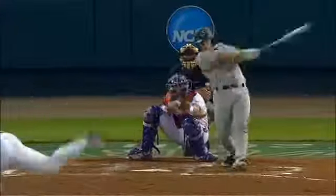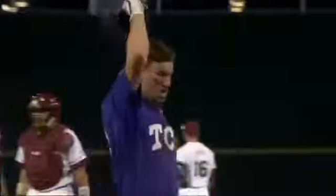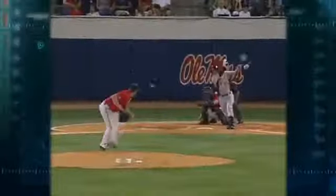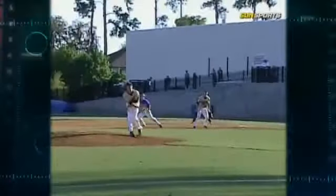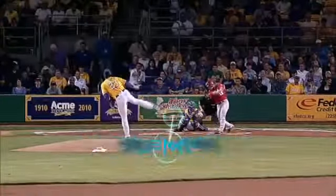Performance was a ratio comparing the incoming pitch speed to the speed of the ball off the bat. Since this standard was put into effect, in the last 3 years alone, runs have increased 14% and home runs have jumped 38%.